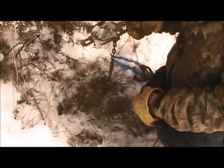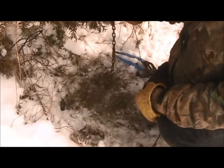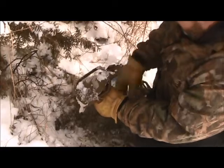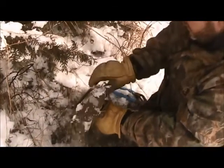Being in the middle of winter, we're going to leave these traps till spring, and I'll come back and pull them once the ground's unthawed. There's a lot of pressure on them, so we're going to leave these here till spring.